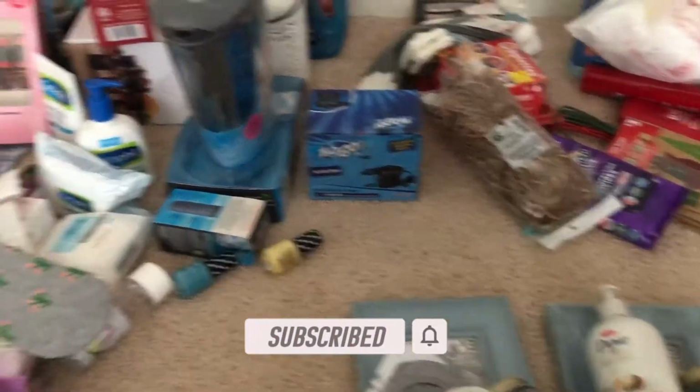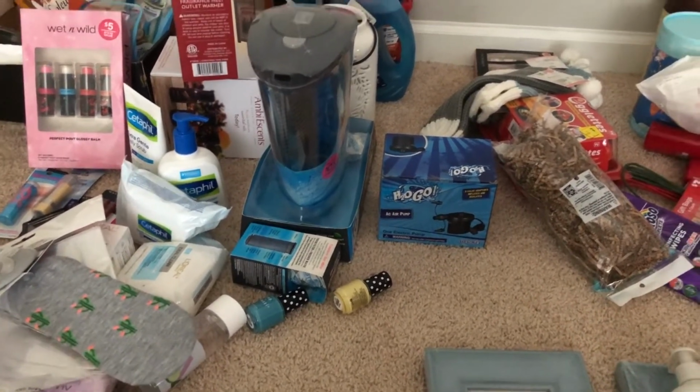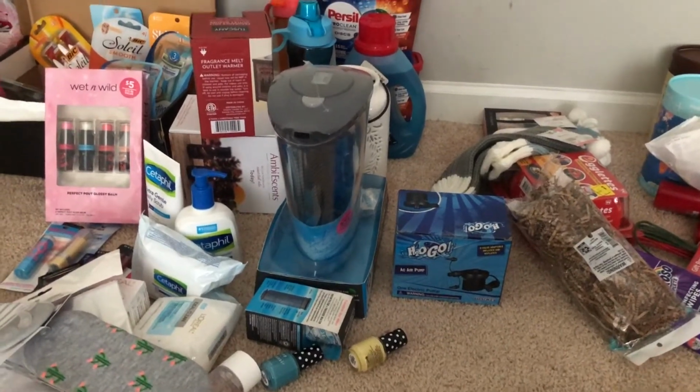But now that I have what I want to put inside of my gift basket, now let's go ahead and actually put it all together. So I got a gift basket and the gift wrap from Dollar Tree. So now let's put it together.